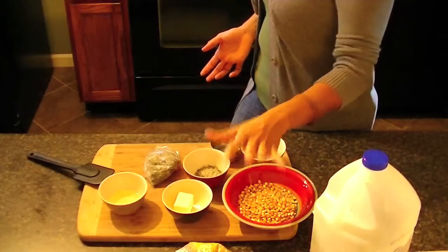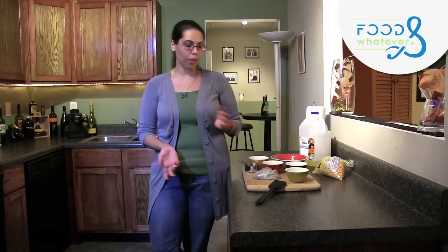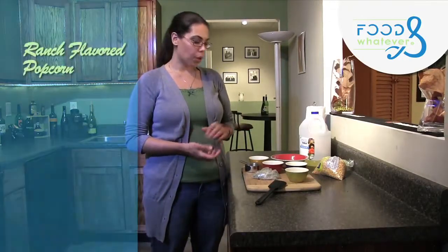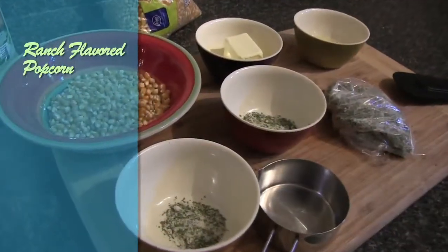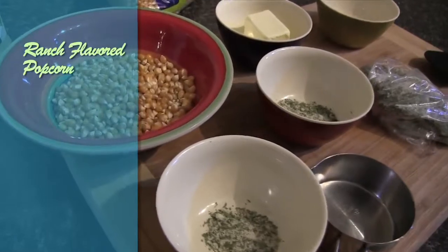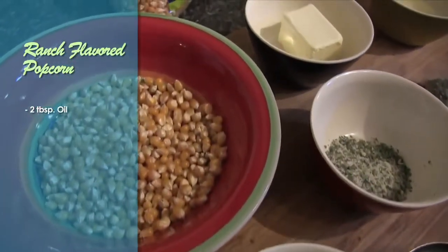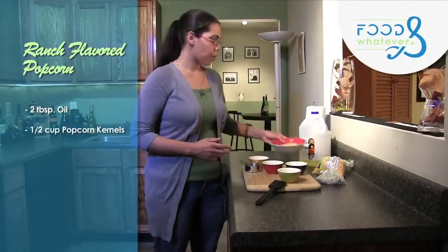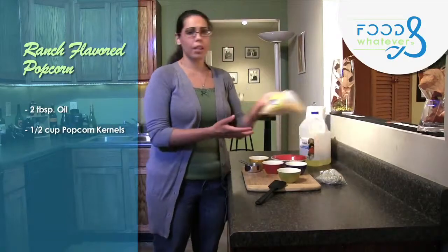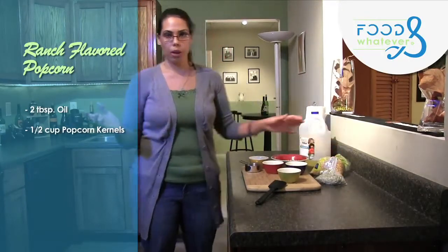As you can see, I'm going to do a ranch flavored popcorn. Ranch popcorn. So I went to Candy and Spice in downtown Lawrenceville, and I got the ranch seasoning, and along with that you're going to need 2 tablespoons of oil that you're going to use to pop your popcorn. I have half a cup of the popcorn kernels that you can buy. A bag of this is actually really cheap, so you can make as much popcorn as you want.